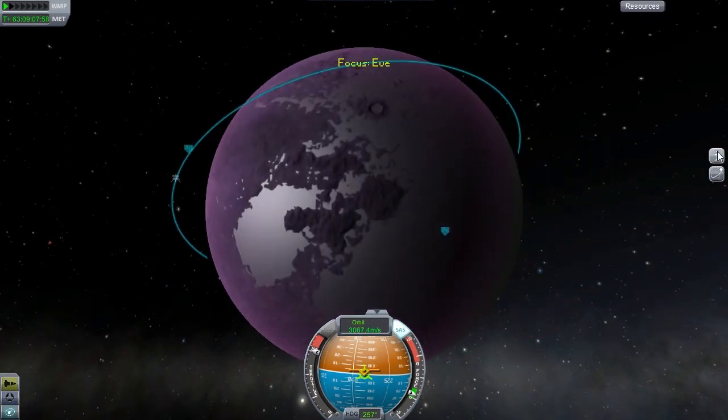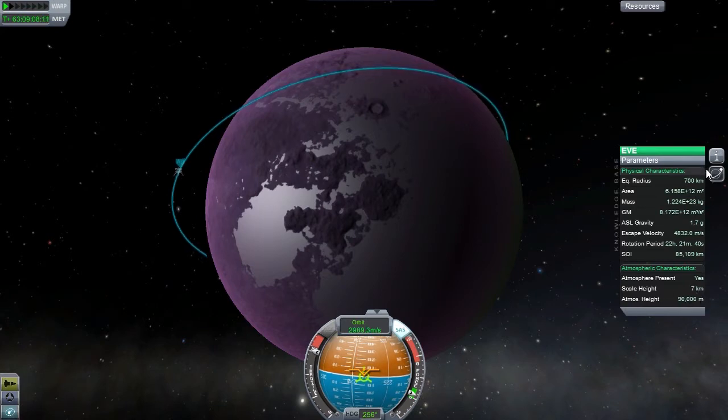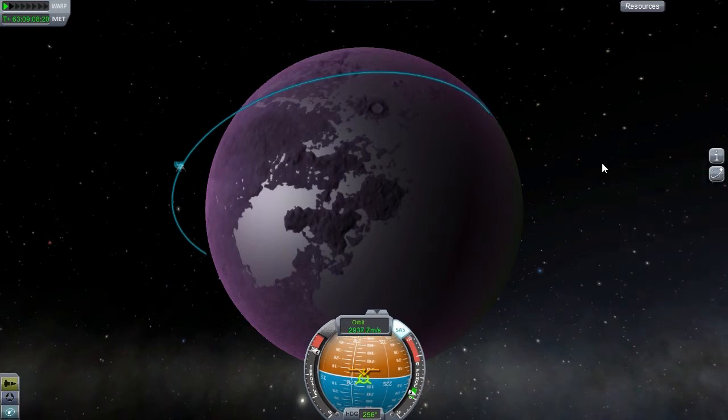Maybe. Let's check with Eve here. Atmosphere, yes, I just want to make sure. Oh god, 7 kilometers is the... Oh, well, no. Atmosphere height, 90,000 meters. Okay. Scale height, 7 kilometers. Interesting. I don't remember how that affects our parachutes and whatnot.